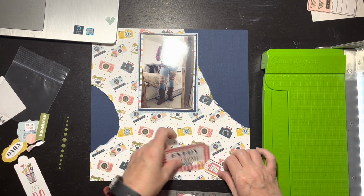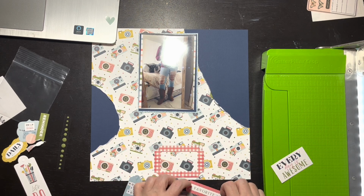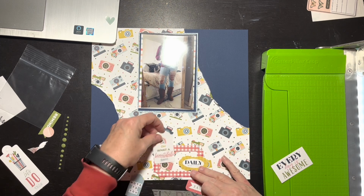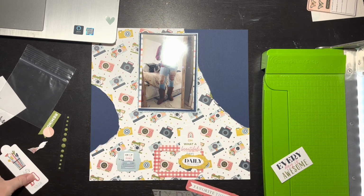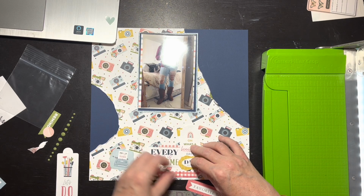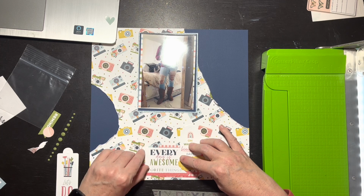So I start off, and there's this, I don't know what that would be called, a ticket tag thing. And I'm just going to build the cluster off of that little ticket tag thing, the little plaid. And I'll just start putting these ephemera pieces down there. And I think all the little sentiments work well with just an outfit of the day. It's every day, right? So all the various little things. I read those in the intro, so I'm not going to read them all now.